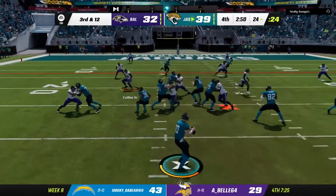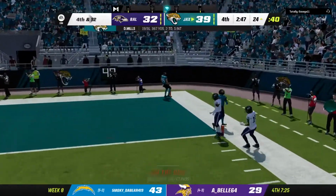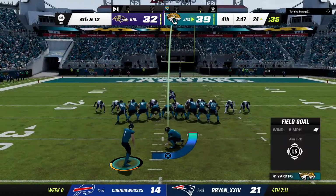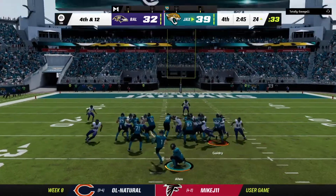Throwing, Mills. Rolling to his right. And that will be incomplete. No surprise there. He was looking for one of his favorite targets again as soon as he left the pocket. But the coverage was good downfield. They got right to the receiver and helped prevent that completion.